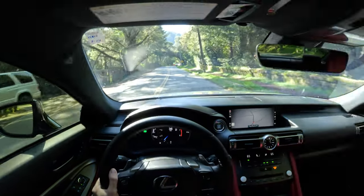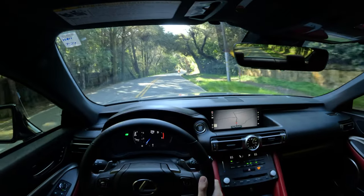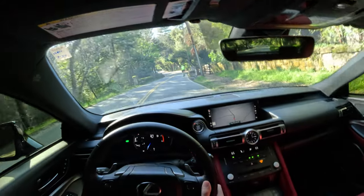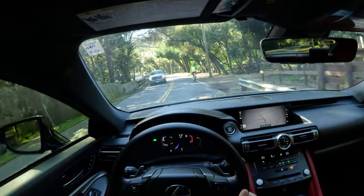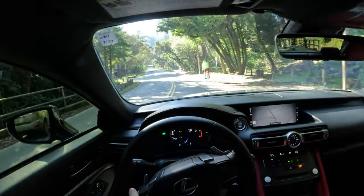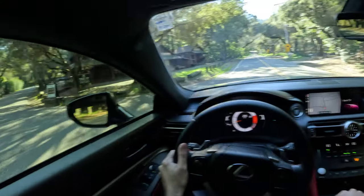I'd pay a markup for an RCF. Like, if it was a true F car, for sure, I'd pay a markup. I'm not paying it for an IS with a V8. I don't know, that's just me. I just wouldn't pay a markup for an IS500. It's a cool car, I get it. But yeah, I wouldn't pay a markup. That's a cool story.